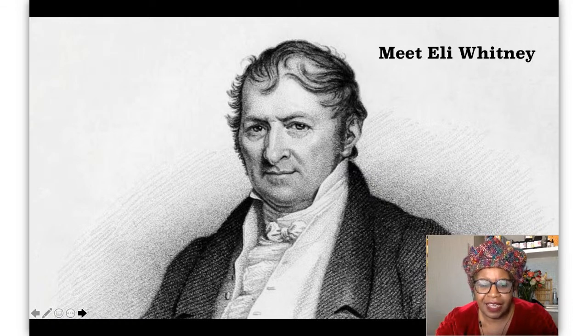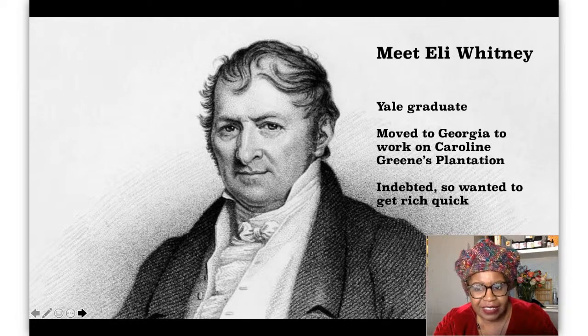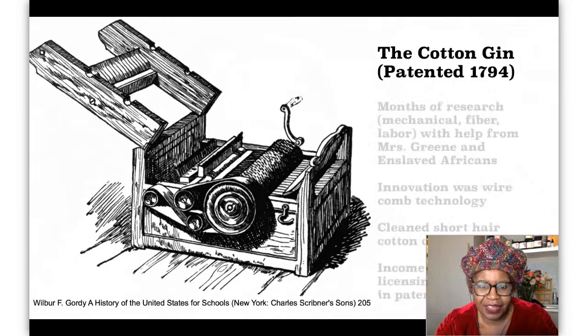So meet Eli Whitney, Yale graduate, who in the 1700s moved to Georgia to work on Caroline Greene's plantation. Because he was indebted, he wanted to basically get rich quick. So in his move, he was trying to figure out how to get rich quick. The way he realized he could do that was by the establishment of the cotton gin, which was patented in 1794 and was one of the first patents granted by the then United States of America.